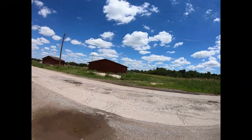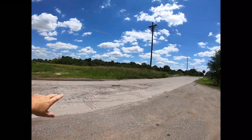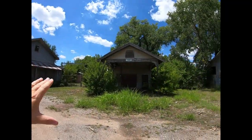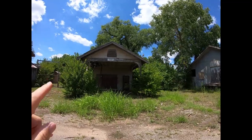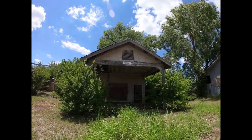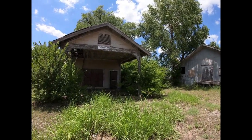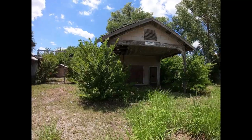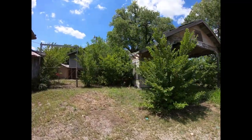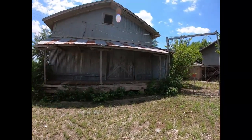So it looks like I'm fixing to get boxed in here, because there's some railroad tracks over there. The train is fixing to go across. And there's railroad tracks right here, which is probably ultimately what caused these businesses to die. Now this one here looks like it was a gas station. It's kind of got that awning. The lights are in the right position. There were obviously other businesses right here by it.